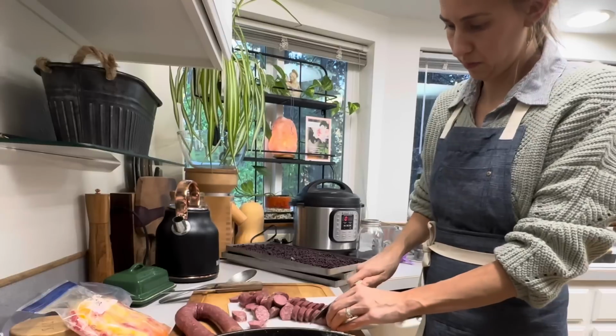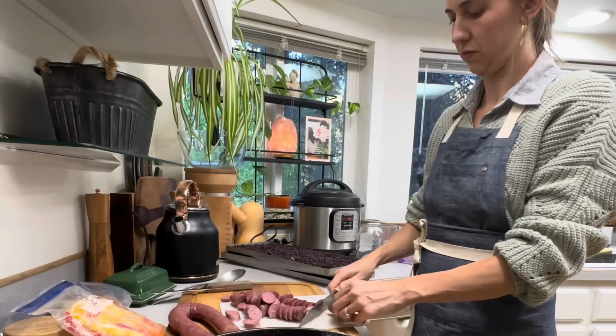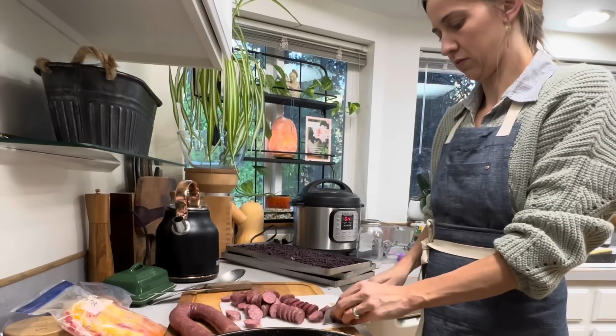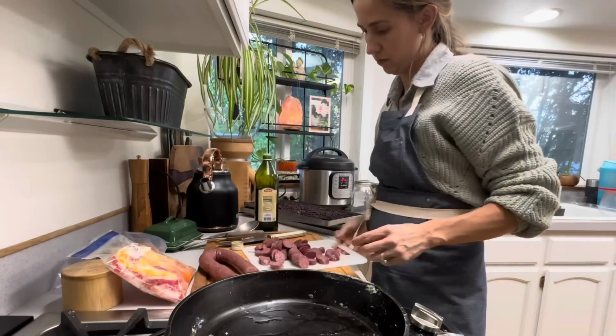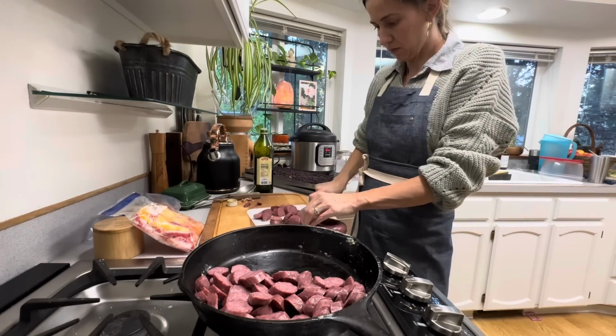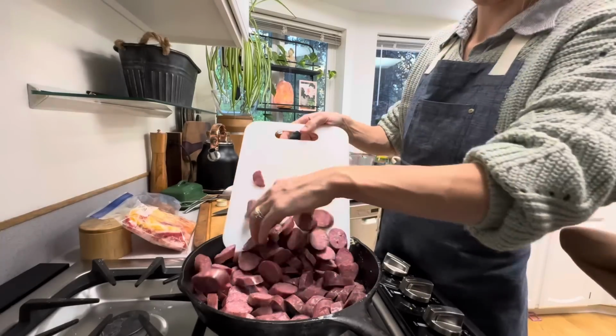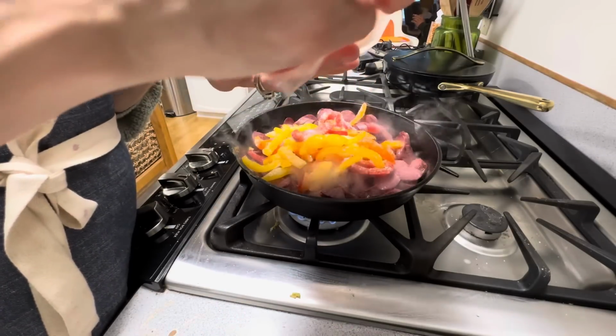We're going to start out with an easy cast iron skillet meal. This is something that you can throw together really quickly on a weeknight for your family. It is going to nourish them and fill their bellies. We're going to start out with some deer kielbasa, and this was harvested from a friend's deer, and they gave us some kielbasa sausage to try, and it turned out really delicious.